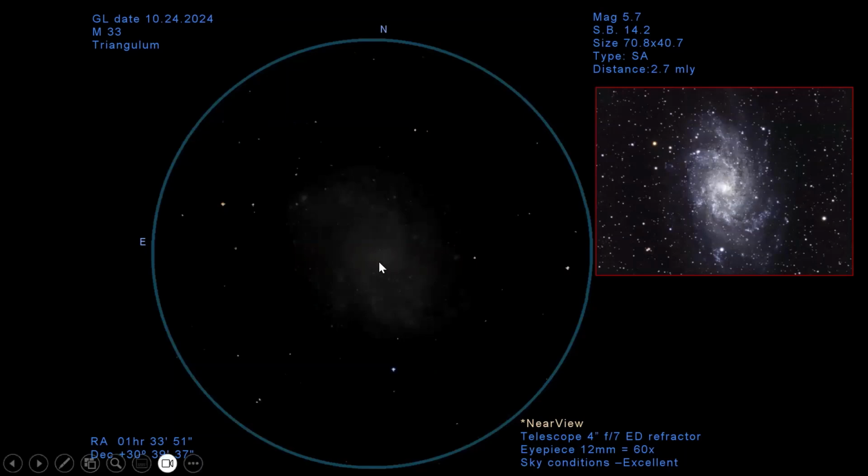You can see a large central area, very mottled, fan-shaped areas. You could really capture some of the arms, especially with averted vision, in moments of good seeing, being very patient. Then this northern arm stretches out towards the east, and near the end is this large H2 region, which has its own NGC number, NGC 604, and stood out very well in the 4-inch refractor.